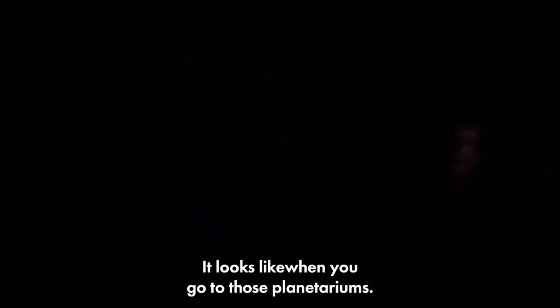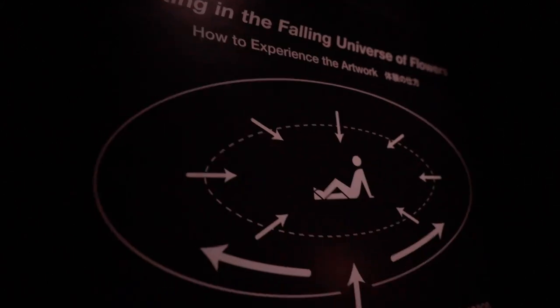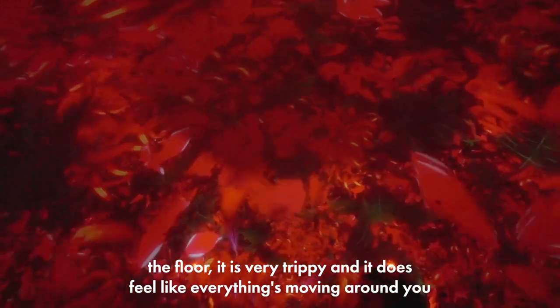Next one is the flower one. You lay down and there's like a bunch of flowers passing by. It looks like when you go to those planetariums, but instead of planets, it's flowers. It may not look like it on the camera, but when you're laying down on the floor, it feels very trippy and it does feel like everything is moving around you.